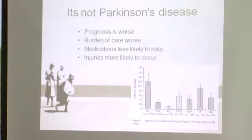Well, the prognosis is worse, the burden of care is worse, the medications are less likely to be helpful, and injuries are more likely to occur. This is a retrospective study we published a couple of years ago looking at the time from symptom onset to falls, and patients with Parkinson's disease tend not to fall in the first 10 years. In PSP, they tend to fall in the first 2 years, MSA the first 3 or 4 years, vascular Parkinsonism in the first 6 or 7 years, and dementia with Lewy bodies in the first 4 or 5 years.